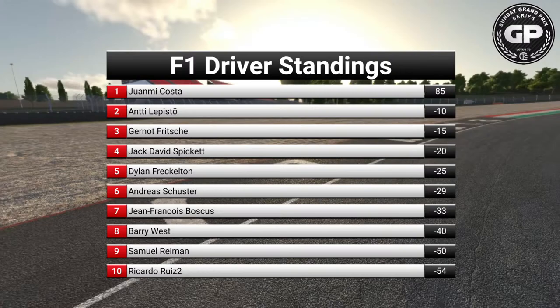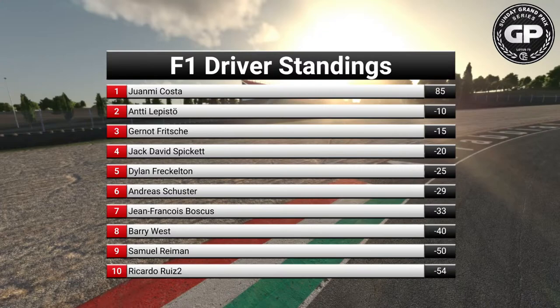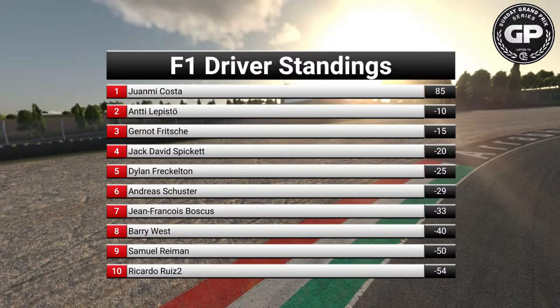Jack David Spickett been showing up more and more in all the different vintage cars, has kicked things off with a fourth, with Freckleton a top 5 as well. But we've also got an F2 championship that they run in this series. Joey, why don't we go over that?